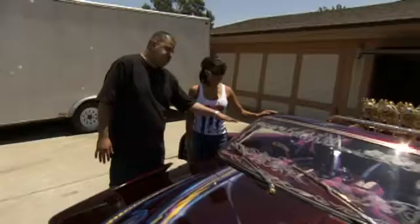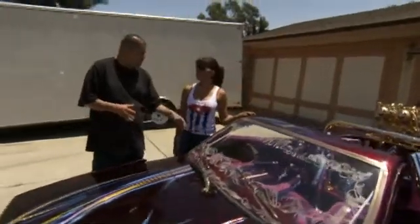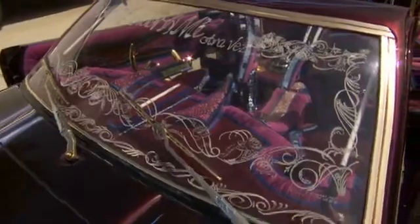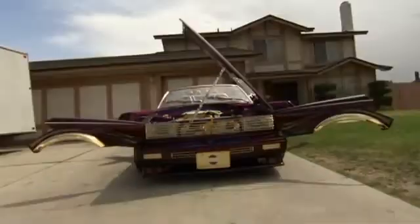The windshield's chopped 7 inches, kind of like a hot rod, the way hot rods do it, to be a little bit more futuristic. The window post where you're touching right here, they're made to be molded to the windshield, so when the door opens up like this, the post doesn't come with it. Gotcha.